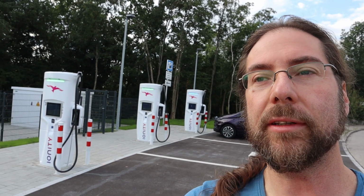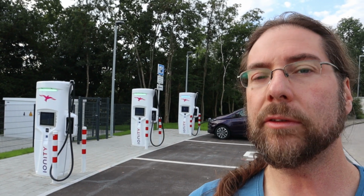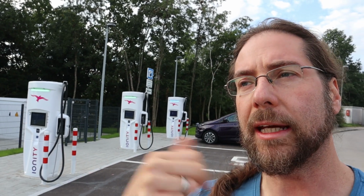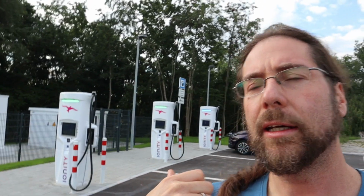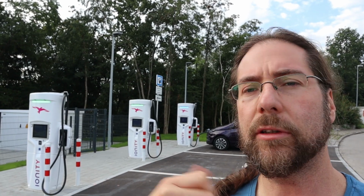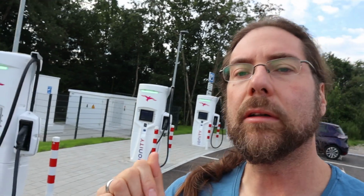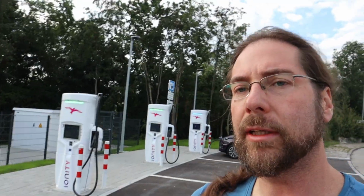Today I'm at the Ionity charger, the new one here in Passau, Donautal Ost. So, a gas station right on the highway. On the other side there's another one with again 4 stalls. Yesterday I was here as well, but the charger didn't work on the other side. And here one charger didn't work. And today it's on. Maybe it was just an update or something.